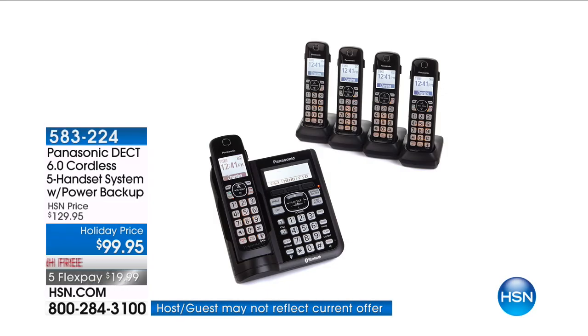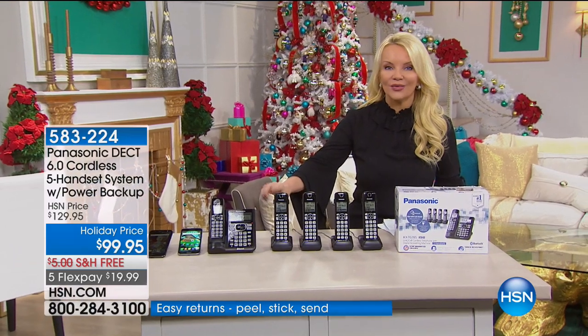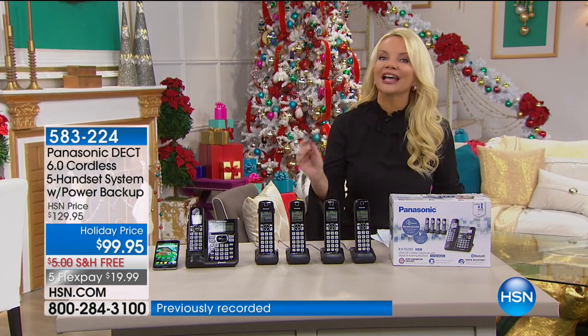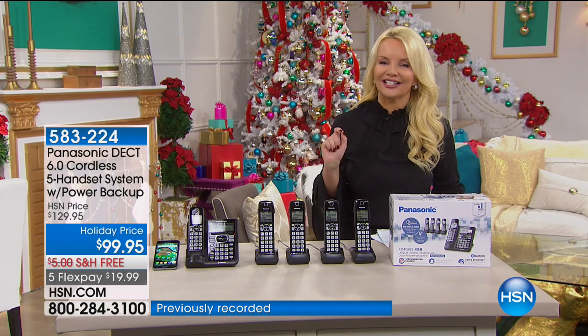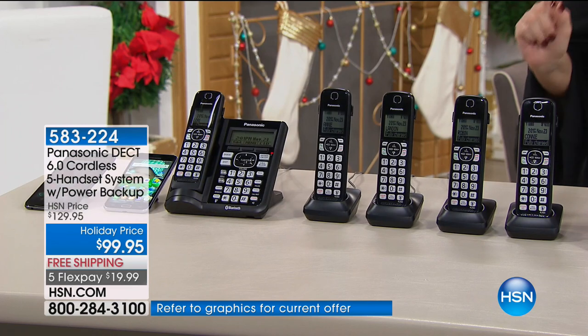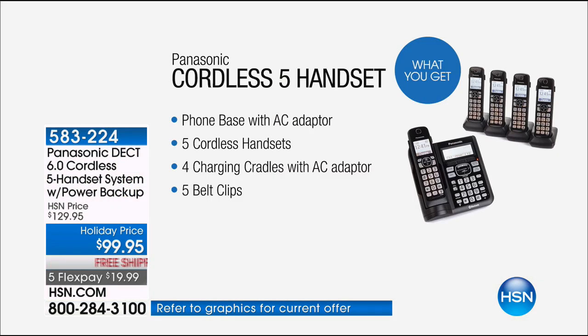Okay, now, we all need a great home phone. How about five of them? You may remember not that long ago, we sold something that looks very similar to this, and you're like, I remember, but wasn't it four phones? It was four phones for $99. Today, it's like we're giving you the added extra bonus of an additional handset. We really are. And this has features that most cordless phones don't have.